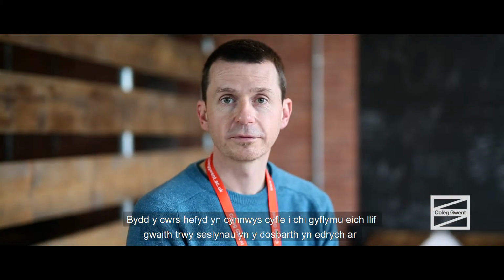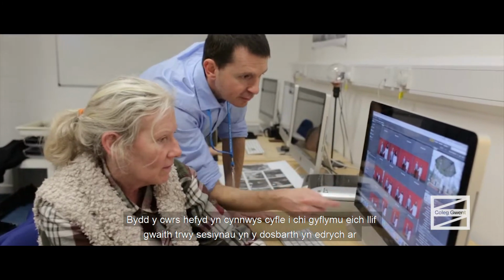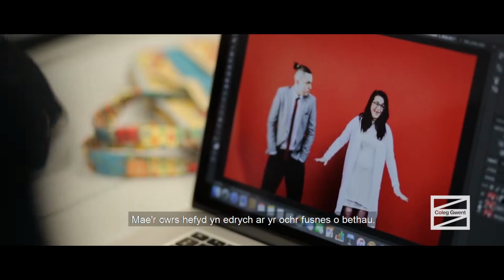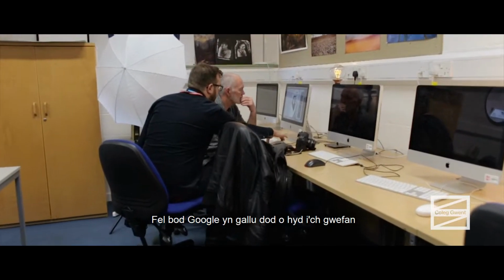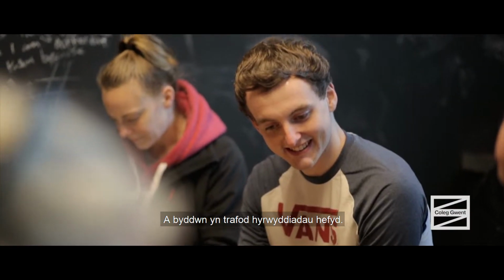The course will also offer you the opportunity to speed up your workflow via in-class sessions looking at Adobe Bridge, Adobe Photoshop and Adobe Lightroom. The course also incorporates the business side of things, whereby you'll get to make your own website. We'll teach you about search engine optimization so that your website is findable by Google. We'll also look at the business and marketing side of things, and we'll talk about promotion as well.